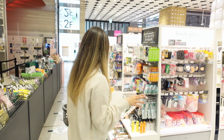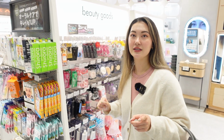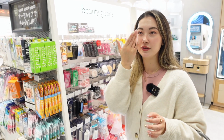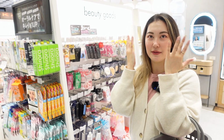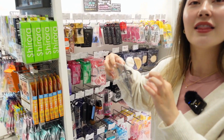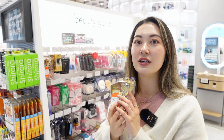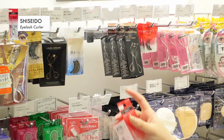So this next section, what do we got? Beauty goods. Just a pro tip, get Japanese eyelash curlers if you are Asian. I know that seems really obvious, but eyelash curlers are actually made differently depending on the country, to how deep your eyes are set, and generally Asian people don't have as deep eye sockets, right? So they actually make the eyelash curlers shallower than other brands overseas. So if you found it hard to curl your lashes with a Western brand and you've got Asian features, try Japanese brands because they are so good. Shiseido one's good, Maquillage one is good. I've tried them a billion times.